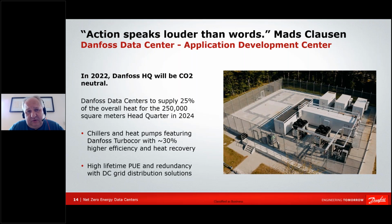We use heat pumps, bringing this waste heat up and going to heat our overall headquarters, by the way, 250,000 square meters, so that in 2022, our headquarters will be CO2 neutral, not only because of the data center heat recovery, but because of many, many other things. But the data center heat recovery will contribute 25% of the overall heat for these buildings around production, office buildings, etc. And this will be reached in 2024 because we need more data centers as everyone.